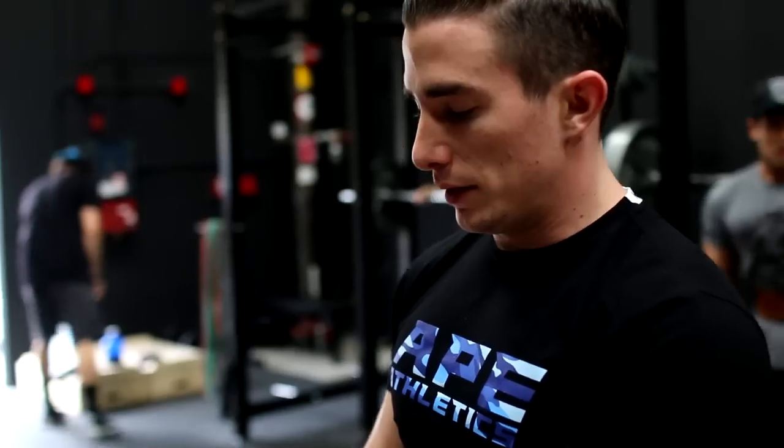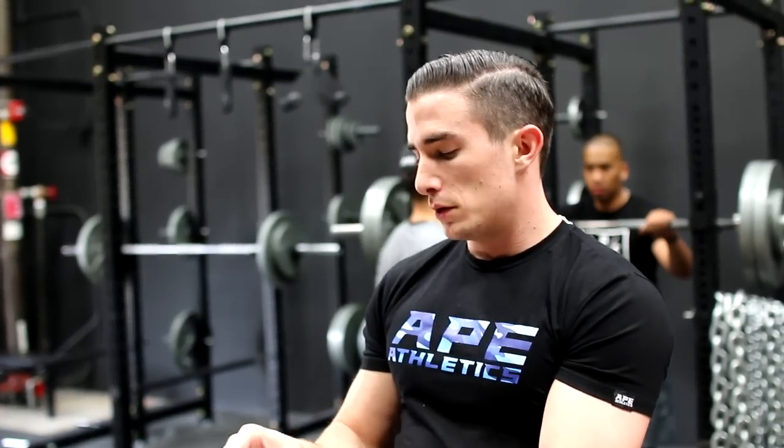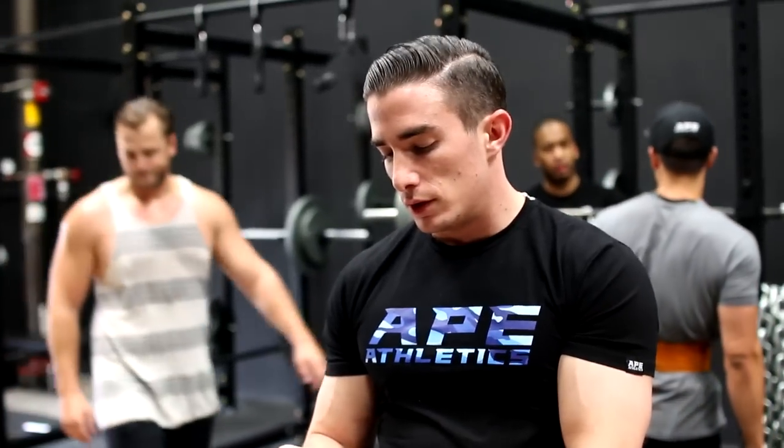Alright, so we're starting out with Pendlay rows. I'm just going to show you the top set. Filmed all the other sets on Ravens. So this is going to be 205 for I think like 5 or something. I haven't done Pendlay rows in a while. They're not my favorite exercise, but when in Rome.